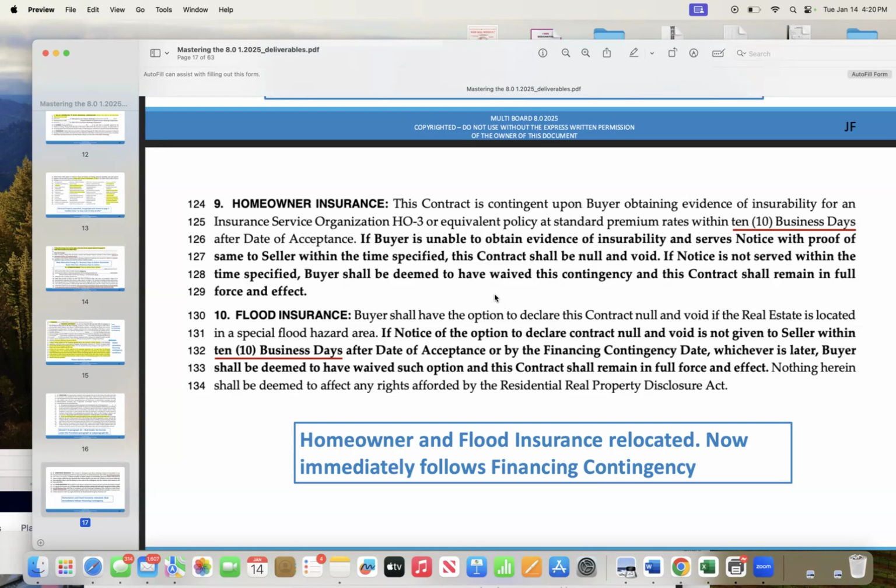Okay, but we need to know the exact amount. This is what the contract reads: we have to get this insurance purchased 10 days after the contract is signed, okay?